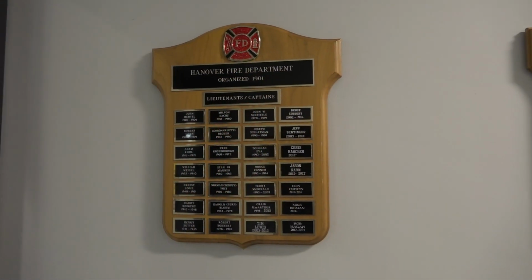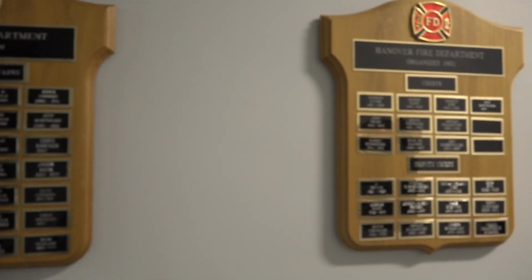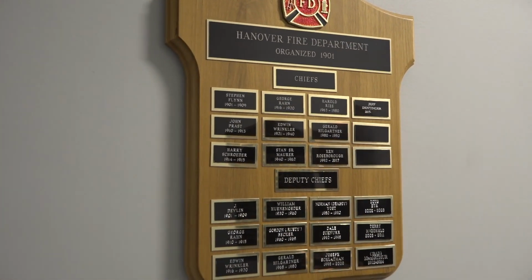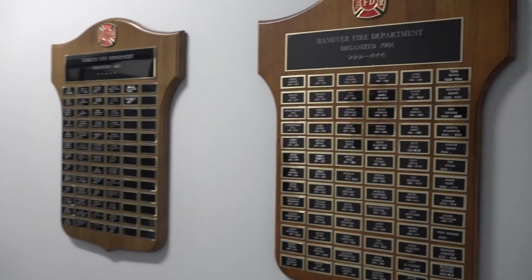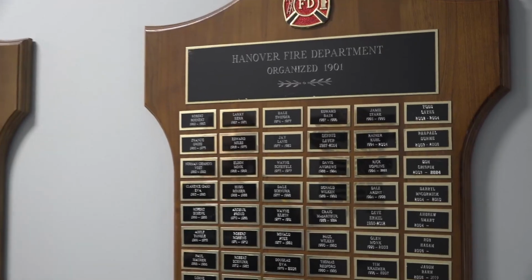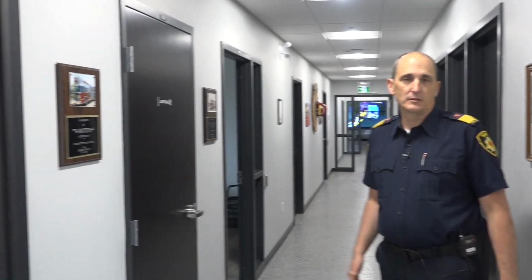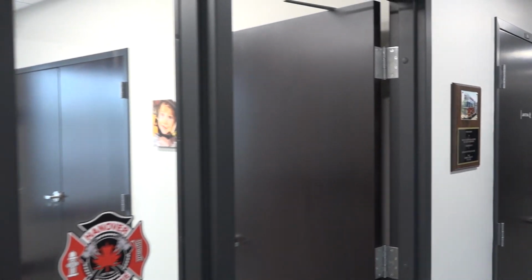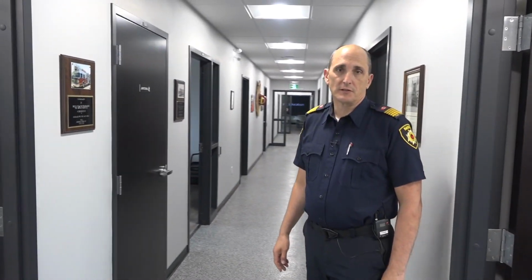So as we enter the fire station, we have our plaques which identify the members that have been on the fire department since its inception, dating back to 1901 up till today. These are our main offices, one for the fire chief, one for the deputy chief and fire prevention officer, and one for the training assistant.